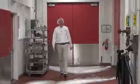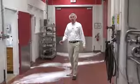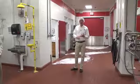This is the Feldmeyer Dairy Processing Facility. The foam you see on the floor is quaternary ammonia. We use this to sanitize anything that might come in contact with the floor, be it a cart, a pallet jack, or your footwear.